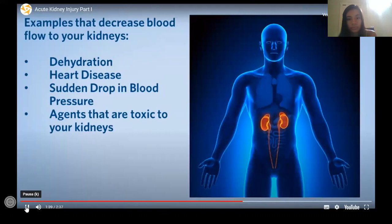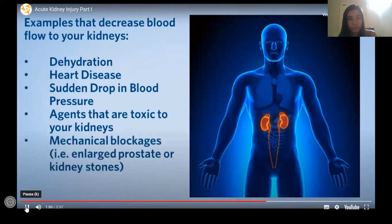In some instances, a broken mechanism of your own body's immune system, such as lupus, can attack the kidneys and injure them. So moving lower into the tract, a mechanical blockage in our urinary system that obstructs flow, such as an enlarged prostate or a kidney stone, could cause backflow into your kidneys and cause damage.